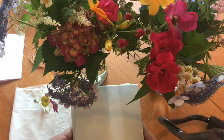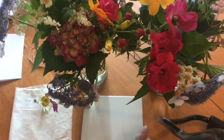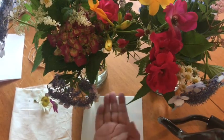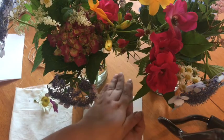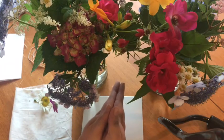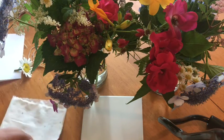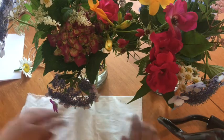So I've got these 2 ceramic tiles that can go in the microwave. Now, if you don't have ceramic tiles, you could do the same thing I'm doing, but you're going to put 1 heavy book on the bottom and 1 heavy book on the top. And pressure is that act of pushing together and squeezing.